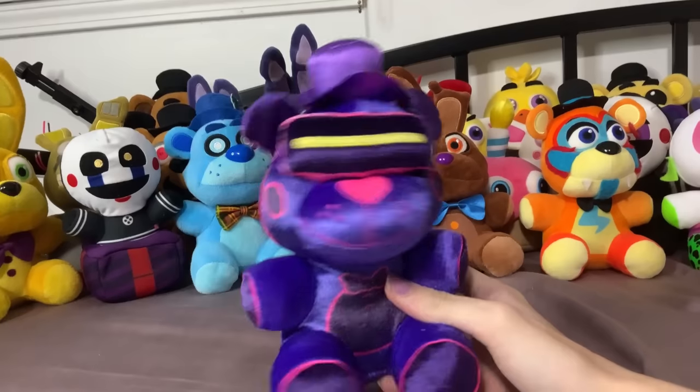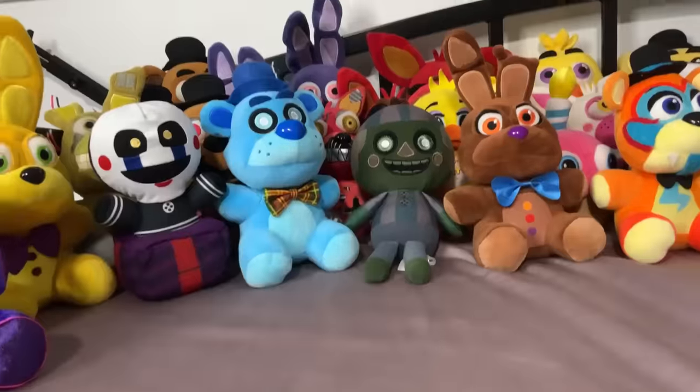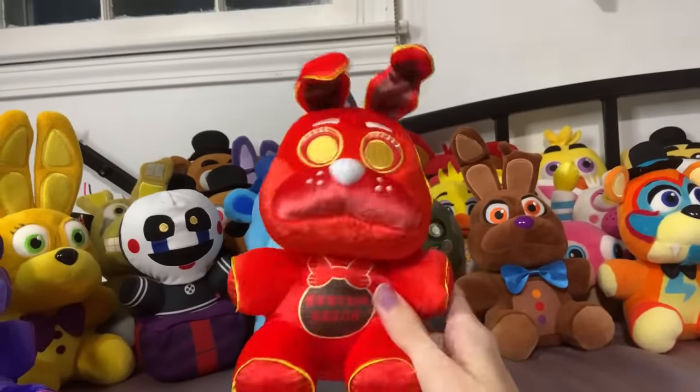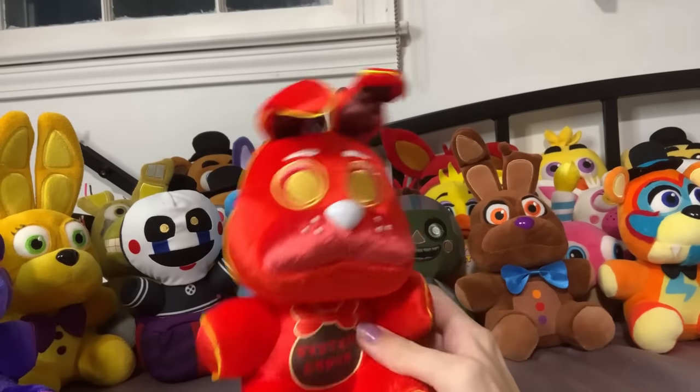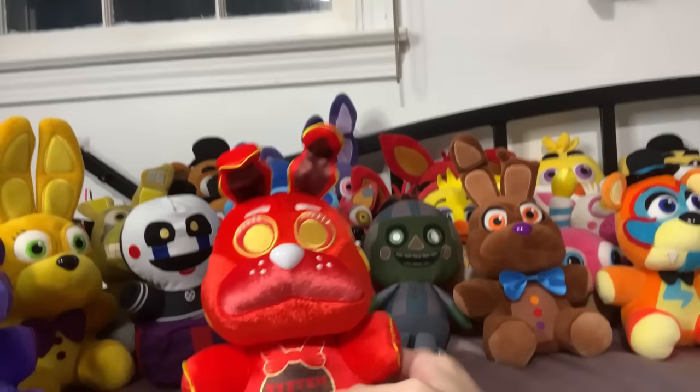He's not really accurate, and I don't know what they thought with the nose here. Why is it flat? And then we got System Error Toy Bonnie, and I think this plush sucks. I don't like it. It doesn't look like Toy Bonnie, and it's just weird. Even the cursed Wave 2 Toy Bonnie is better than this.